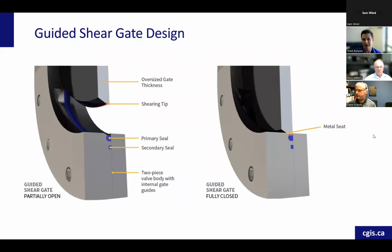And then of course, the key part to the guided shear gate is the shearing tip. So we can coat the tip of the gate with other things like stellite or chrome carbide weld overlay to make sure that holds up in some of the severe applications that we like to guide our valves to, especially in mining. It's interesting though, Trent, I think, right, your 17-4 gate, which we use a lot in mining, is precipitation hardened. So it's about the same hardness as stellite when it is in its finished state, correct? Correct. Yeah. Okay.